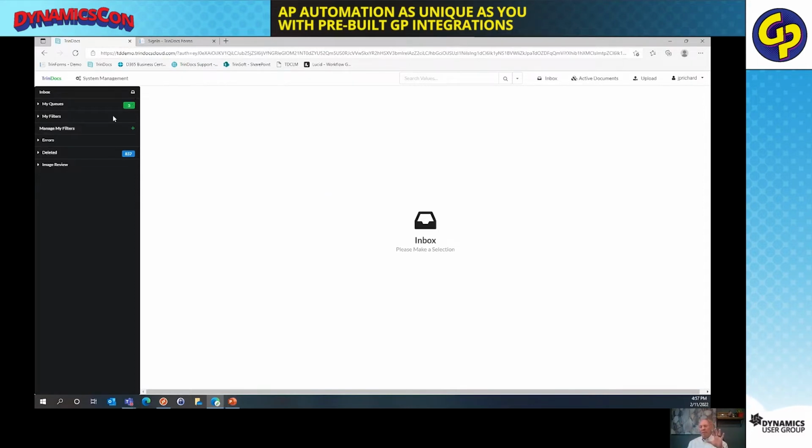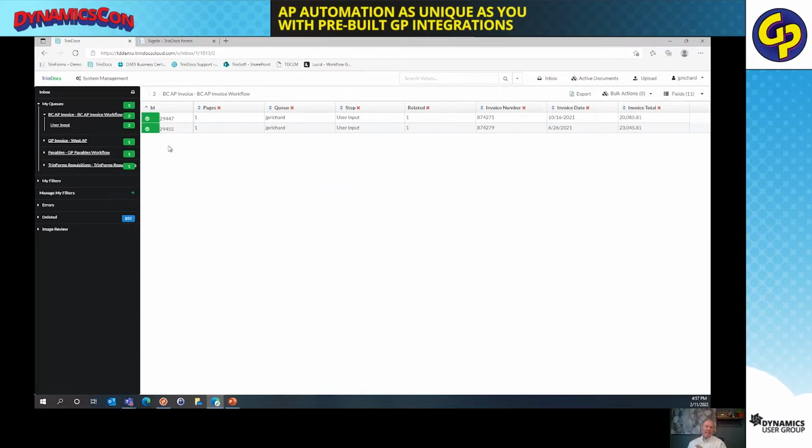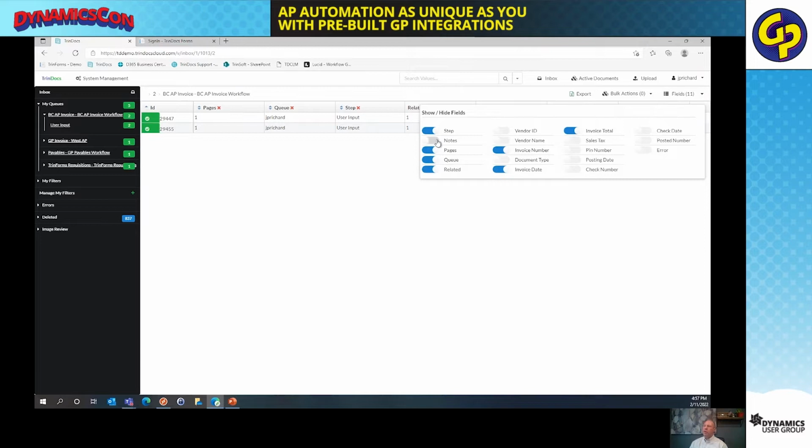In my inbox, you can see there are 5 things in my queue. These are items that I need to take action on. So there are 2 coming from the BC AP invoice workflow. There's 1 from the payables in GP, and another one from Trendforms. So I've got 5 things in my inbox I need to take a look at. When I click on them, I can see certain information, which again, you get to choose what you see. Maybe you want to see things differently than I do. Maybe you're interested in a different view than your boss is. Whatever the case, you get to determine what are the fields that we see and what are the ones that we don't see. So you can see how quickly and easily that can be done.